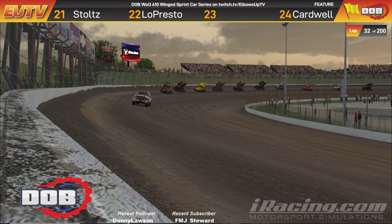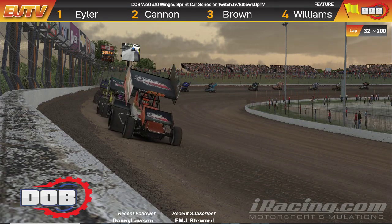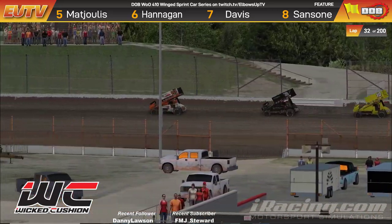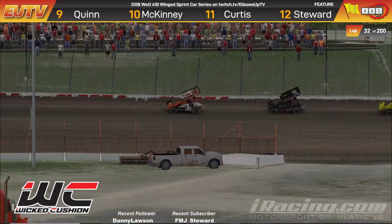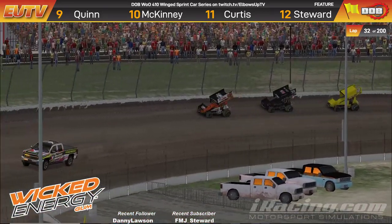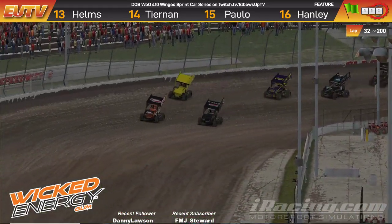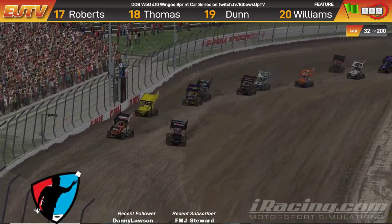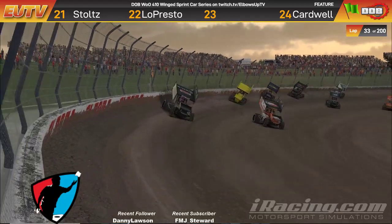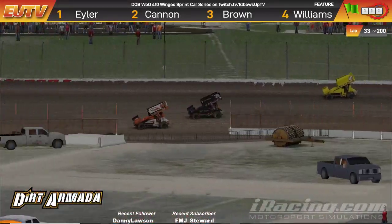Well, we got ourselves a race now, ladies and gentlemen. Blake Cannon has made his way to second spot. Braden Eiler has been the fastest car out front, but making his way through the field along with his teammate Marjulis. The Swindell Speed Lab cars are coming. We're going green this time, great start there for the second place Cannon. He's going to look for a slide job into turn one. Eiler trying to get back to the bottom of the track and make that pass once more.